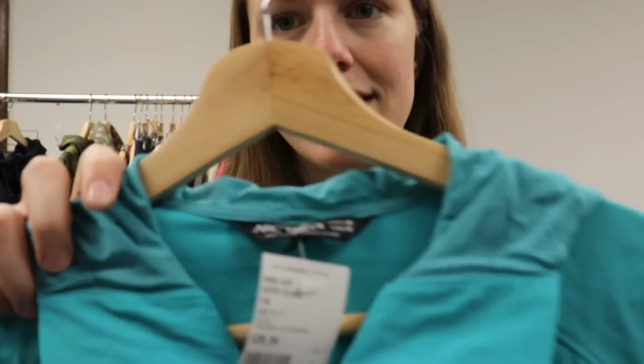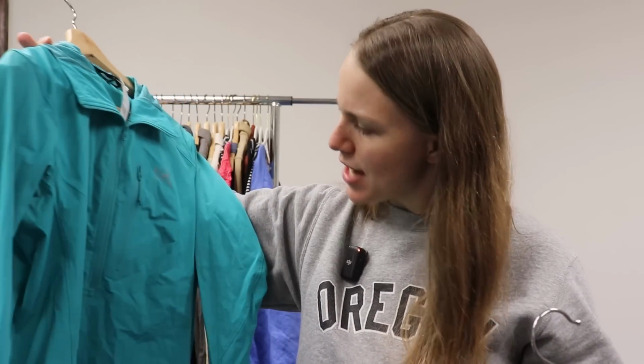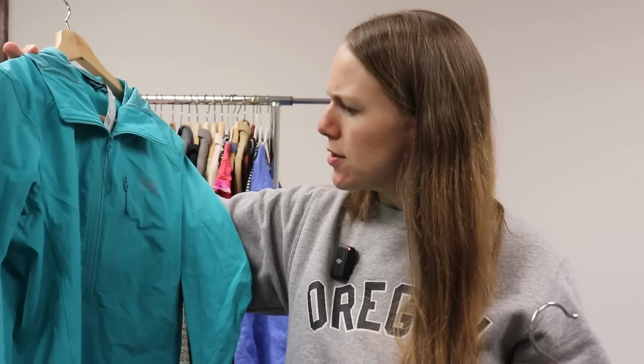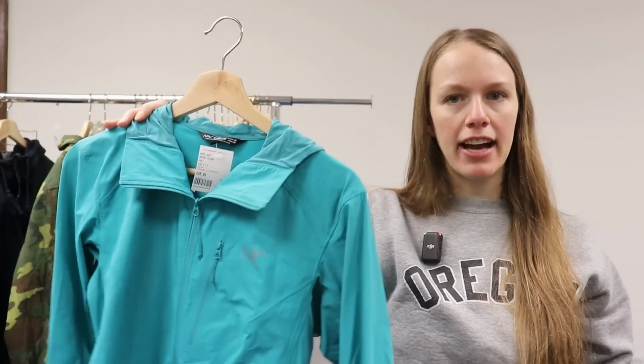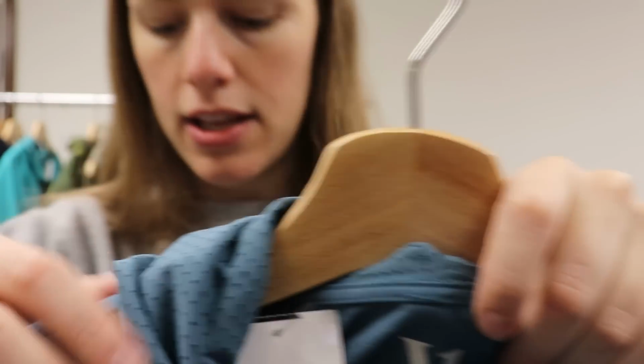And then a couple of jackets. This one is, again, that brand that I love, everyone loves, Arc'teryx. This is a teal colored rain jacket. I guess it's actually not full zip, so it's like a pullover. What is that, an anorak? Hooded. And this is Vuori, which I love selling too.